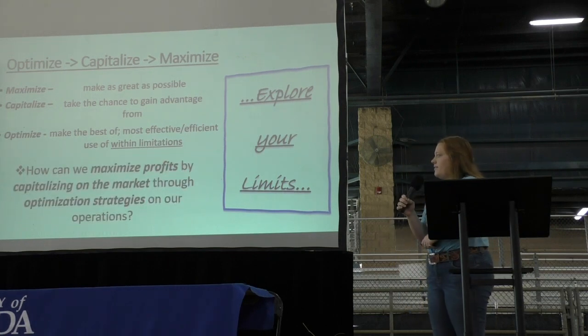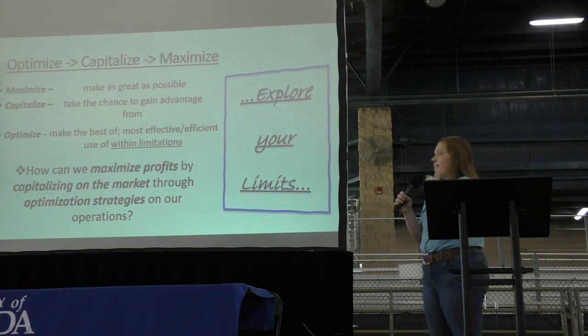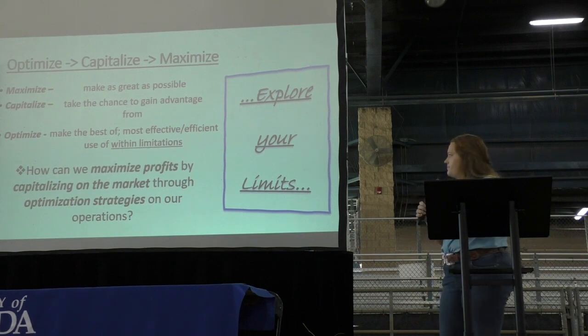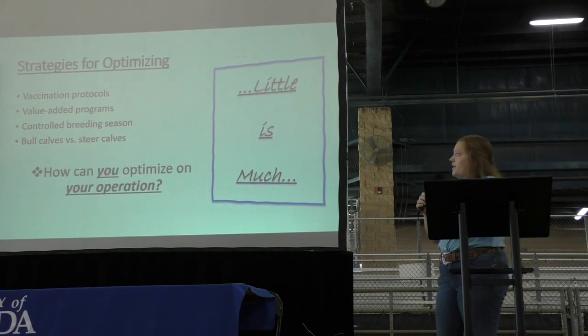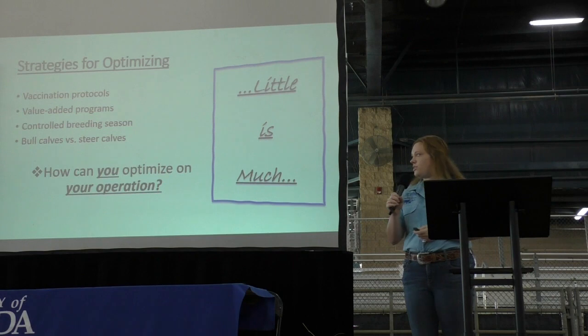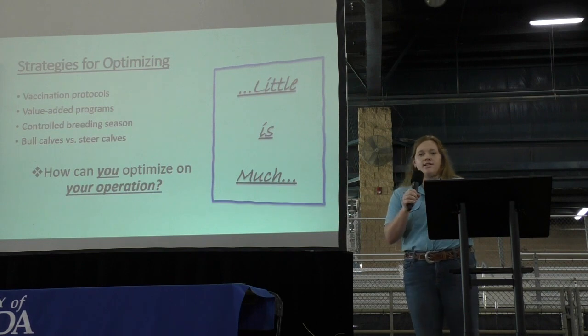Okay, so I want everybody here to ask themselves, how can we maximize profits by capitalizing on the market through optimization strategies on our operations? So the 4 strategies I'm going to go through today are vaccination protocols and value-added programs, which we heard a little bit about from our Superior rep, and then a controlled breeding season, and then bull calves versus steer calves. There are obviously other management strategies that can be implemented, but these are the ones I wanted to highlight today.